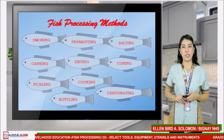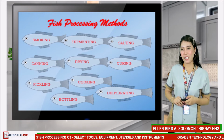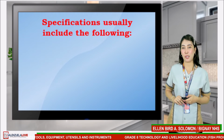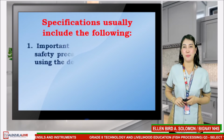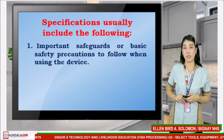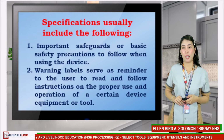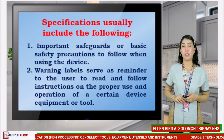Every equipment, tool, and utensil when purchased is accompanied with a manual containing specifications as to how they are used, manipulated, operated, cared for, and stored to lengthen their serviceability. Specifications usually include the following: important safeguards or basic safety precautions to follow when using the device, like a pressure cooker for instance. Warning labels serve as a reminder to the user to read and follow instructions on the proper use and operation of a certain device or equipment or tool.